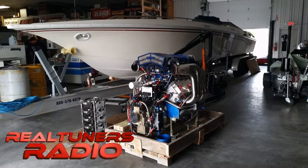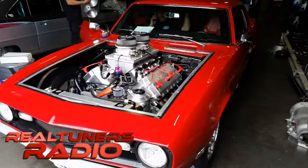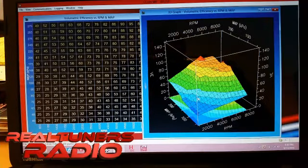Now, there's a big difference if you're trying to get 600 horse at the wheels through a TH400 with a big sloppy converter on a Mustang dyno or something that doesn't read real high. So let's assume he's talking 900 or 1,000 at the flywheel. And in that case, a Gen 4 rod, a stock piston, and the gaps opened up to 28 or 30 on a 6.0 is more than sufficient.